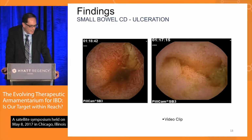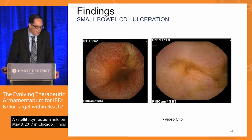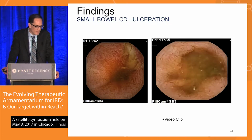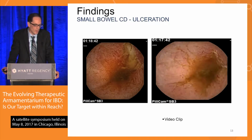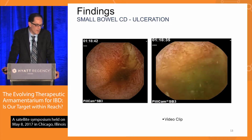All right, so he did get a capsule endoscopy, and this was seen about an hour and 18 minutes in. And you can see, I don't know if the pictures are going to show as well in your slides, but he does have these areas of ulceration.